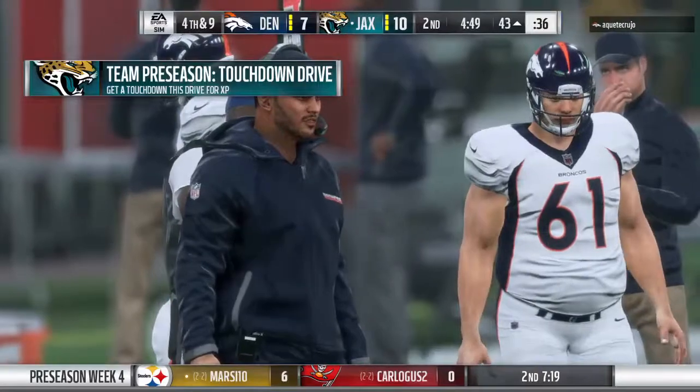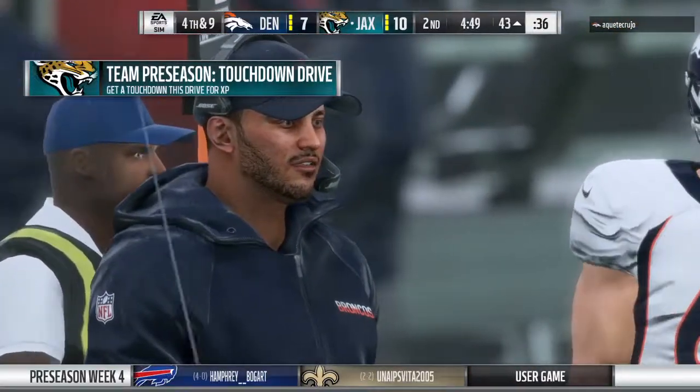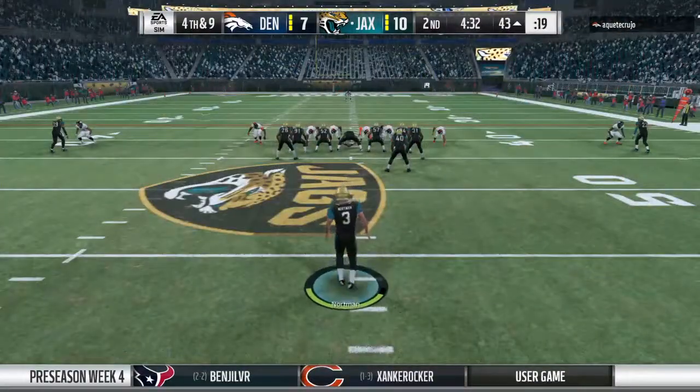Footing's definitely going to be an issue, because it's tough to make those quick cuts that you're used to making on a soggy track. In fact, the Hall of Fame runner once told me, cut on your heels in this type of weather. Gives you better balance.